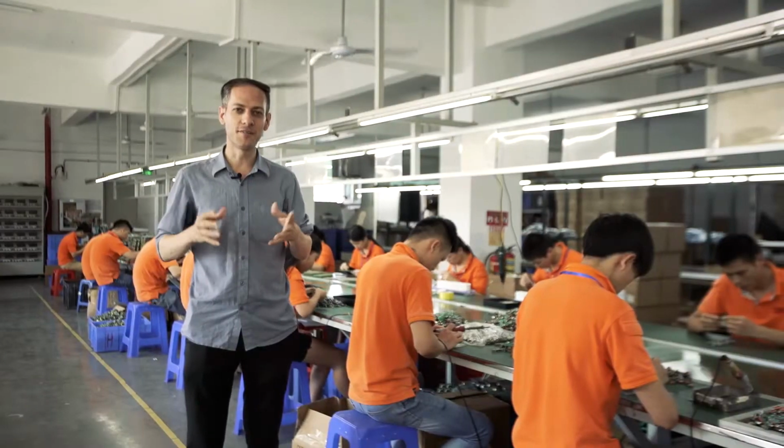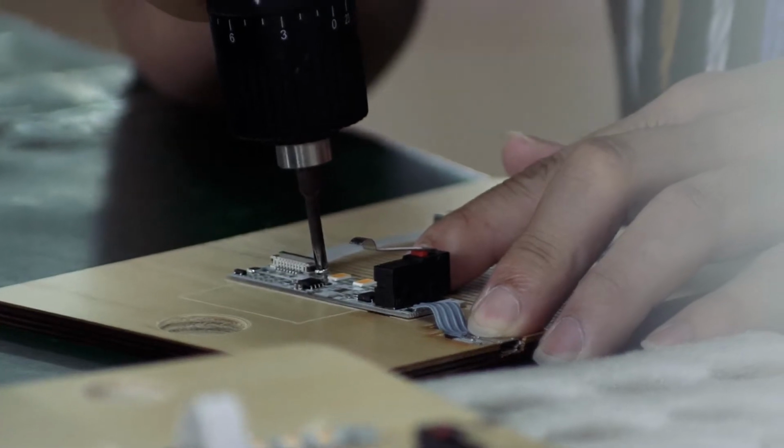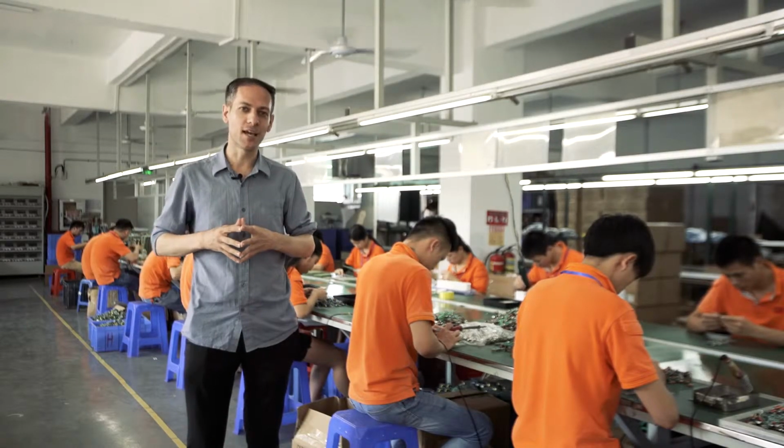So after all the vendors have completed the sub-assemblies and the plastic molded parts have been injected, they're all brought to this central location for the final assembly and the QC.